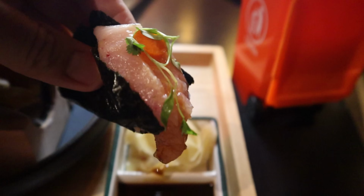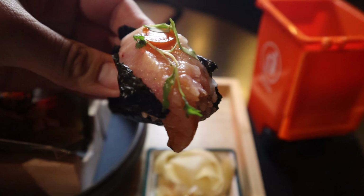Wow, I love the combination of everything that's in here. Like the spicy kick, that pairs with the richness of the yellowtail, it's perfect. But you know what will make it even more amazing is if I put some soy sauce on it. Oh yeah. Really fresh, high quality, and thick yellowtail.